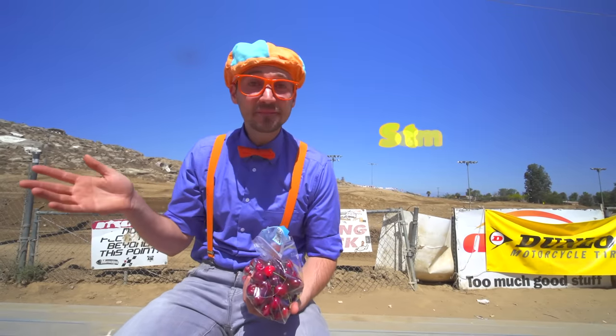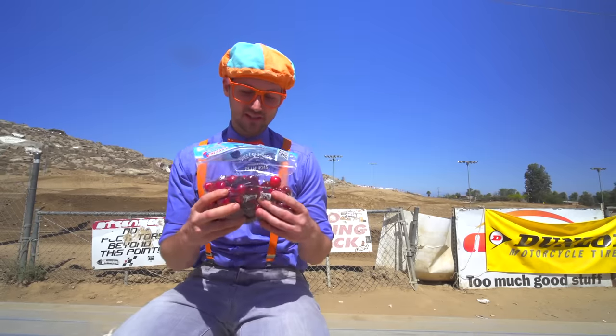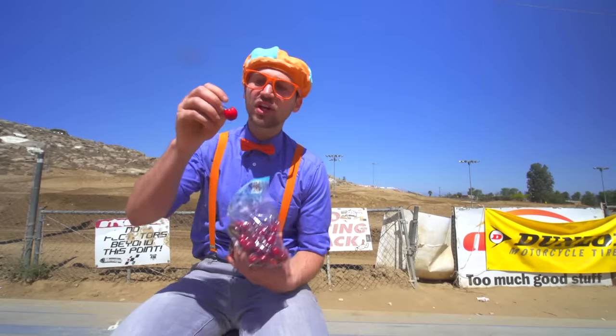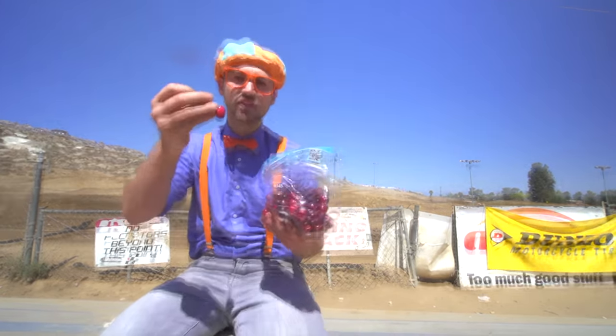I threw out the stem, and I threw out the seed. I love cherries because they're so sweet. Hey, I wonder how the cherries went all the way from the cherry farm to this package.